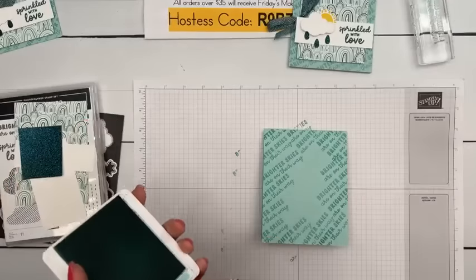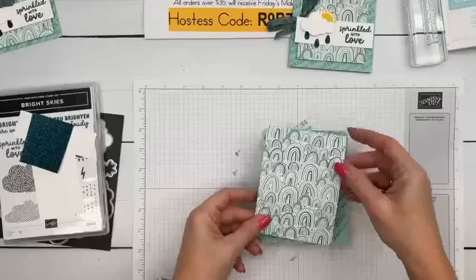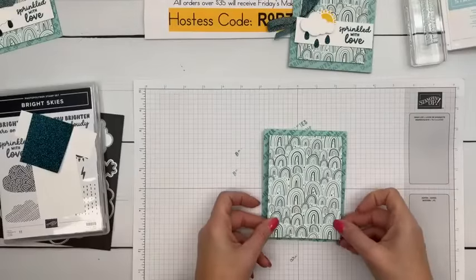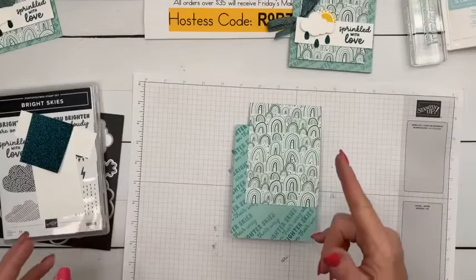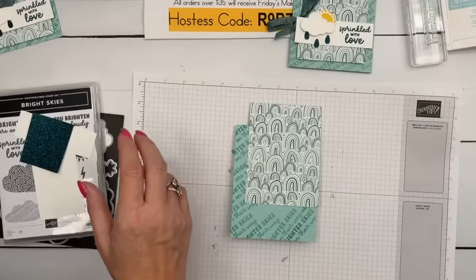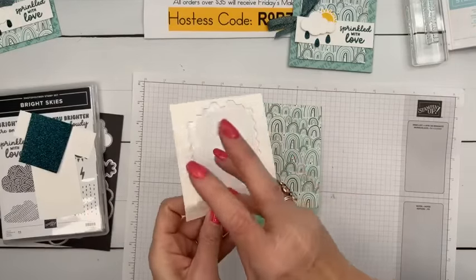Now, would I want my card to look like that? No, but we're gonna put a piece of paper on top of it. See, voila, and now you can't see, but it's just a cute way to fancy up your card base. I like to do monochromatic stamping on my card base.